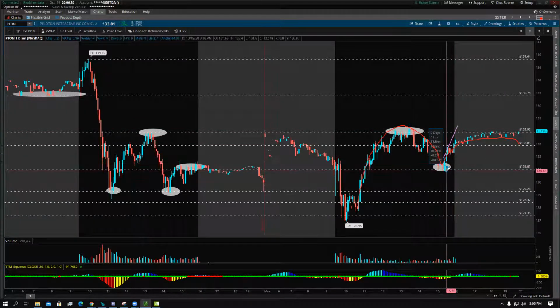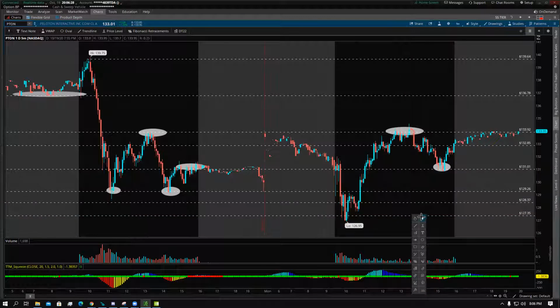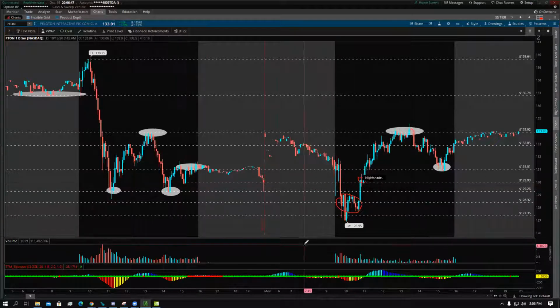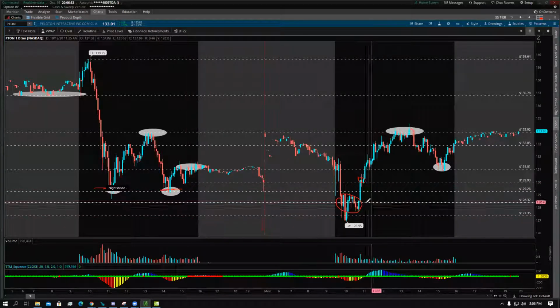Anything above 134 will give us back 136. What else is going on here? It's not too much. We've got to see if we hold 131. If we dump below 131, we will see it's the first target here. And then anything around this level is the next target to watch. So if we cross this level and we can't find support at that 129 line, like from Friday's lows, then we will see 128 very easily.